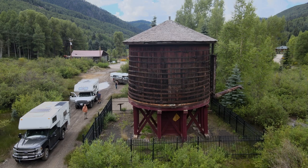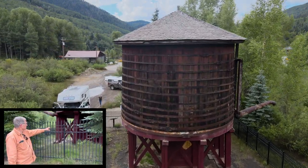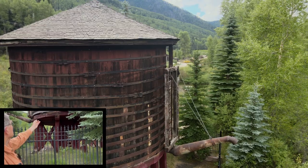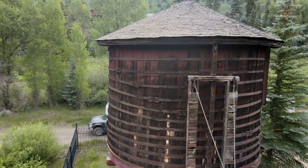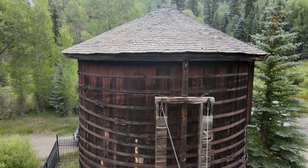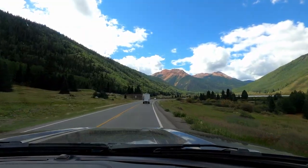They tried to save these old tanks, and what they do is they put a new roof on them. That center section in there is called the frost box. That's to keep the water that's being pumped up into the tank from freezing. And once the tank has that much water in it, it takes a long, long time to freeze. They can still put water in the locomotive. This is a big-time mining area.